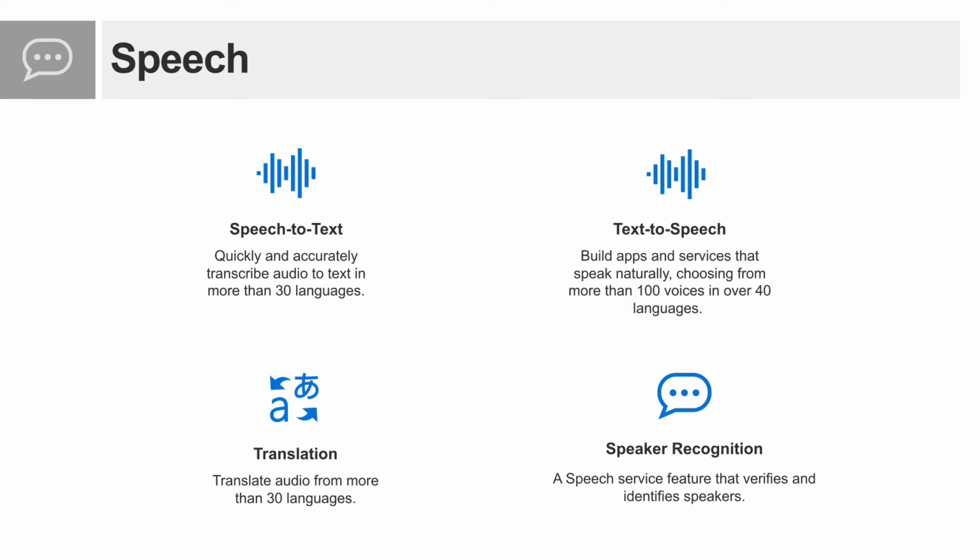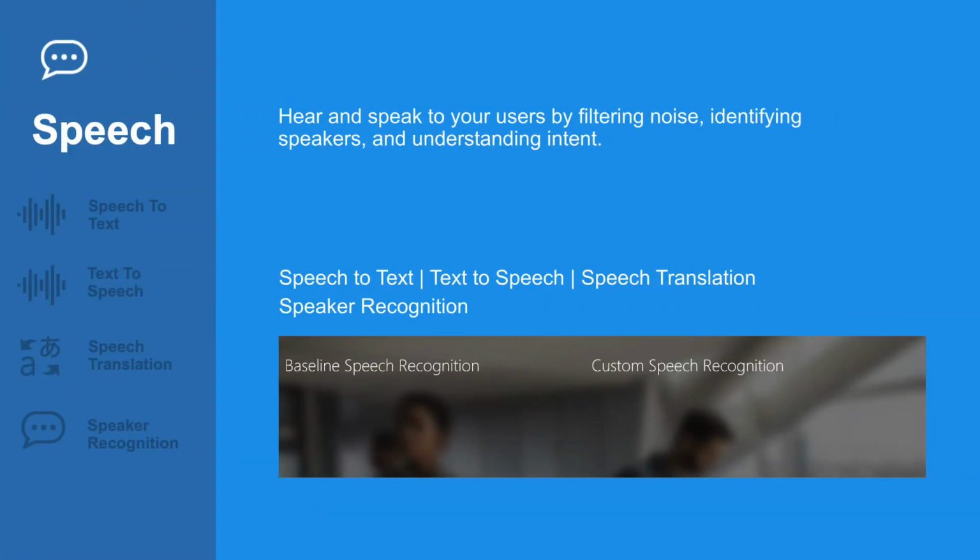It's made up of two components, speaker verification and speaker identification. We'll have more on these a little later in the presentation. Now let's dive deeper into speech services with some demos and real-life examples.